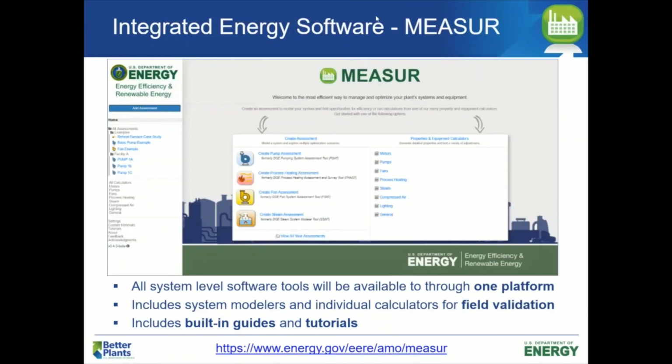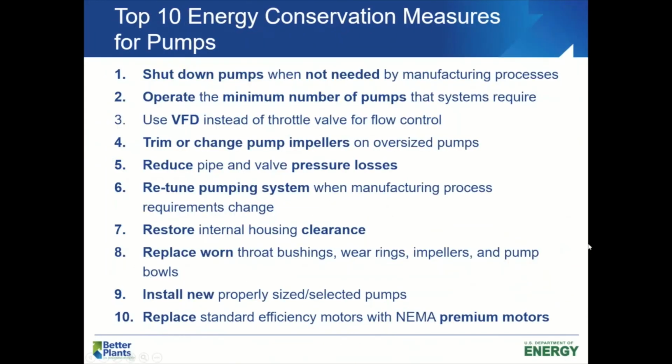So I'm gonna come back to our presentation real fast and start to wrap things up. So really just a little bit of a recap of some of the things that we talked about today for both of the systems. So I had one slide here of the top 10 savings measures for pumps, and then I have, I think, a top 5 for fans, okay? So for our pumps, in no particular order here, some of the big things: shutting down pumps when not needed. And I should note that these are very common ones that we've seen through thousands of energy assessments, okay? And so it's not just making things up here. This is based on real life data.